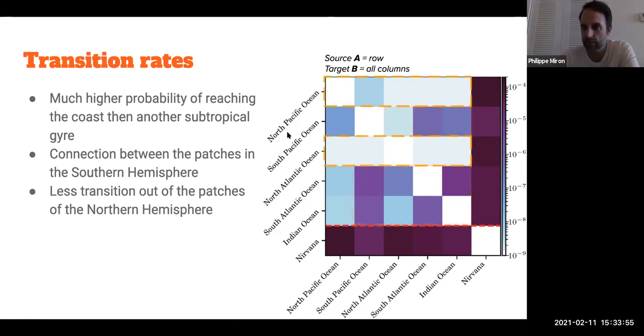This is very different from the Northern Hemisphere subtropical gyres, which mostly, if they converge to something, it is only to the land. So they have very limited interaction with other garbage patches, which is an interesting result.